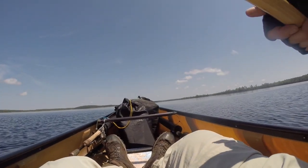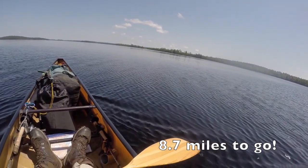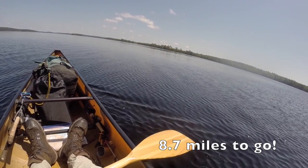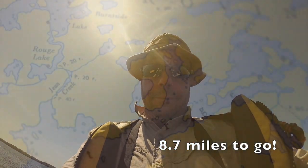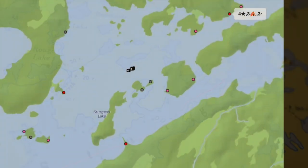Absolutely perfect conditions on Sturgeon Lake. So grateful to be here. We've got a few miles to paddle into that beautiful calm horizon.